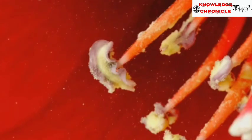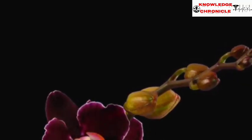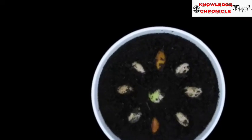Now, for the gynoecium, this is the female reproductive part, made of carpels or pistils. Each carpel has three parts: the stigma, which is a sticky surface to catch pollen, the style, which is a tube connecting the stigma to the ovary, and the ovary itself, which houses the ovules or female gametes. When fertilized, the ovary develops into a fruit, and the ovules become seeds.